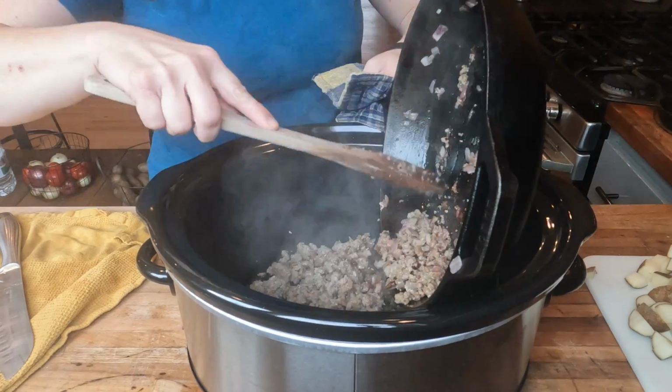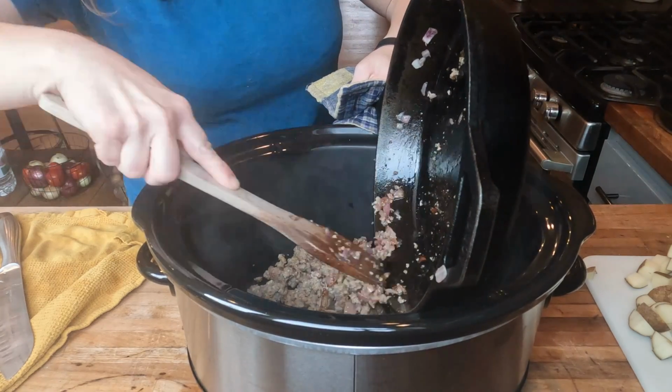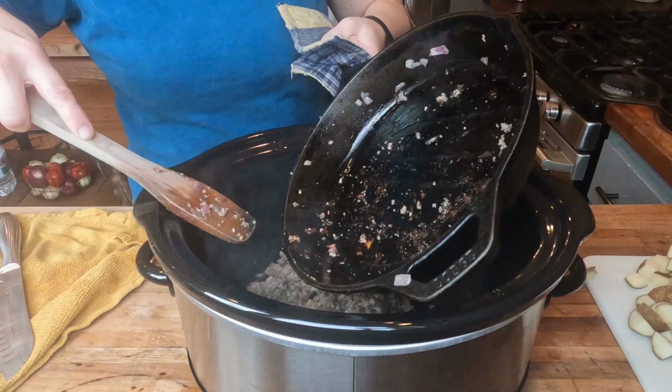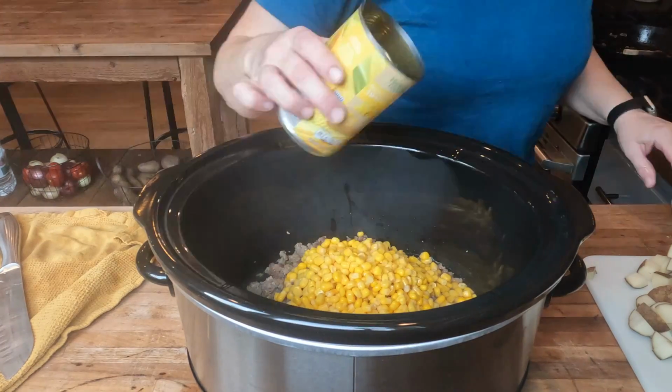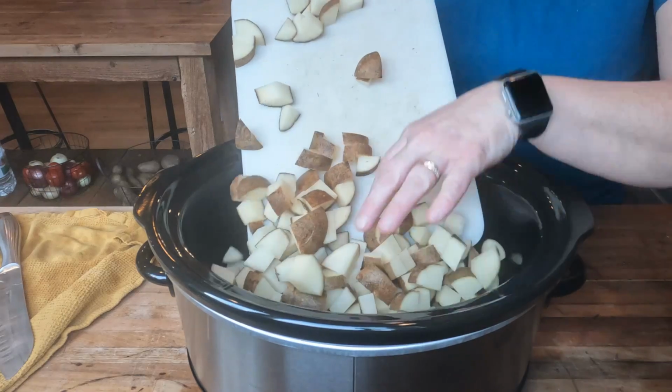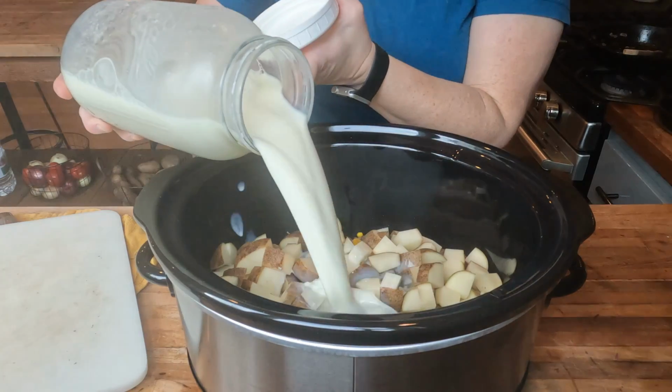So I'm just going to take 1 pound of breakfast sausage and brown it in a skillet along with half of an onion that I have chopped up. In the crock pot, I'm going to add the sausage and the onion, 1 can of corn, 6 diced potatoes, and about 6 cups of milk.